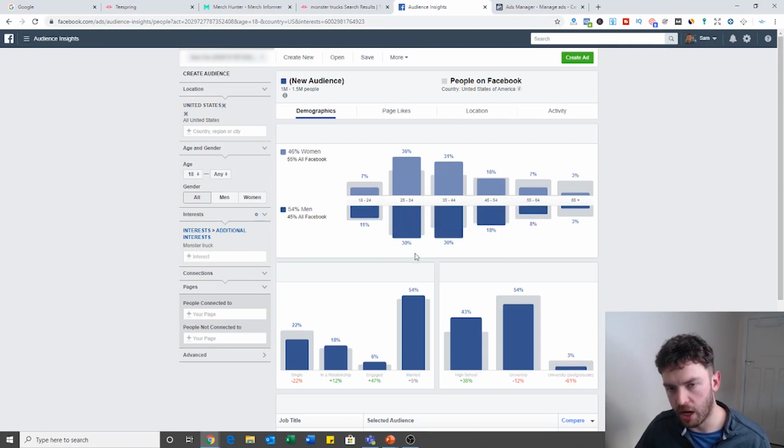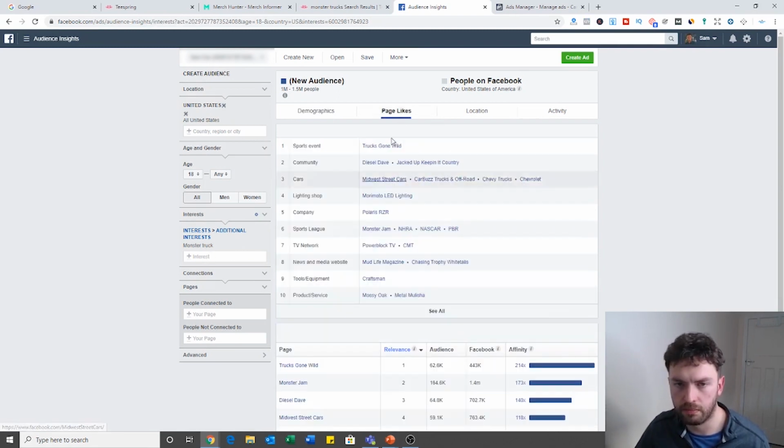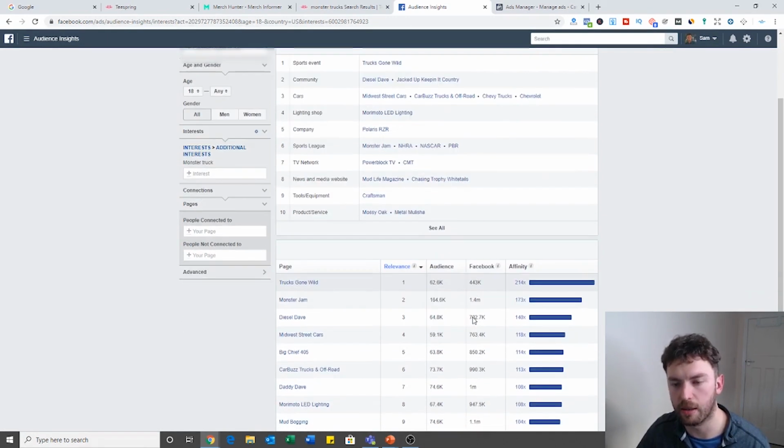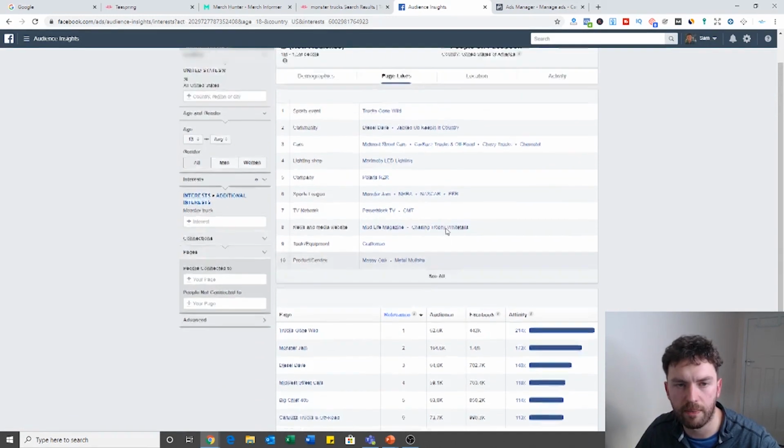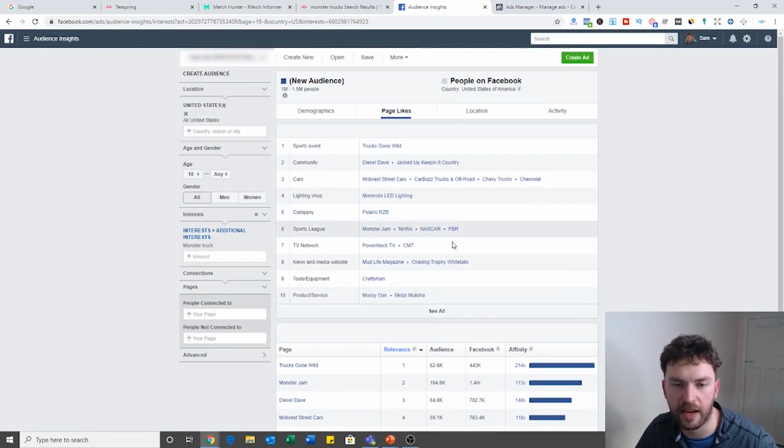So we could also look on this section to see what pages on Facebook they actually like the most. So here, Trucks Gone Wild, Monster Jam, Diesel Dave, Midwest Streetcars. So the top 2, these are really relevant. There's loads of other useful information that Facebook tell us about this type of person. So this is gold. Can you see now how people are making so much money using print on demand? It's this type of method. Facebook ads are the answer.